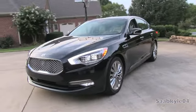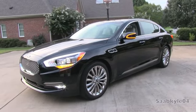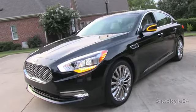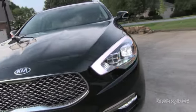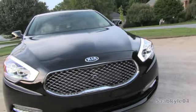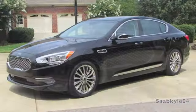For the past 2 decades, Kia has been known for providing affordable transportation ranging from small econoboxes to family haulers, but never have they offered something that evokes such a level of prestige, often reserved for cars costing $10,000 to $20,000 more. Kia and Hyundai both have been churning out some phenomenal products in recent years.